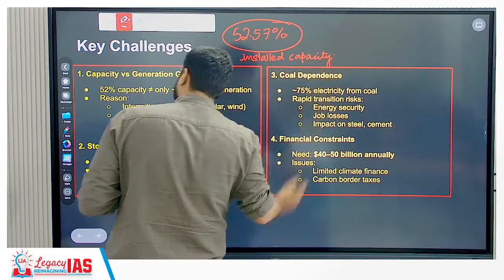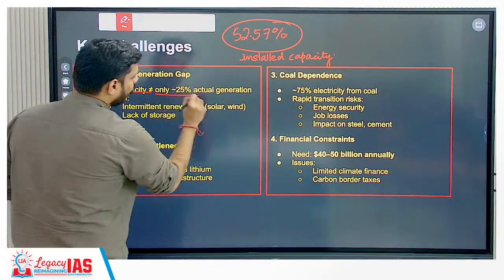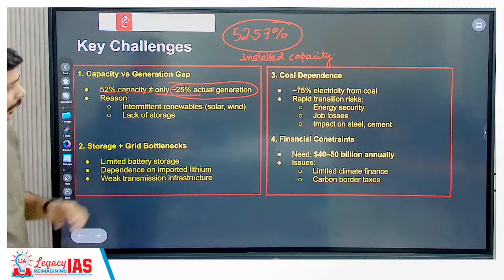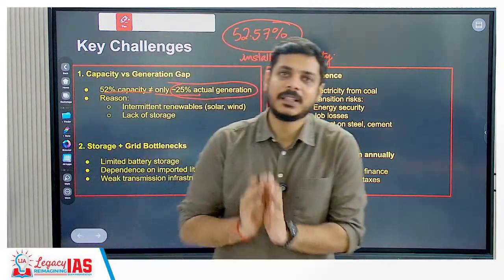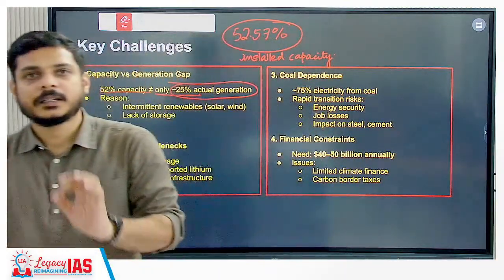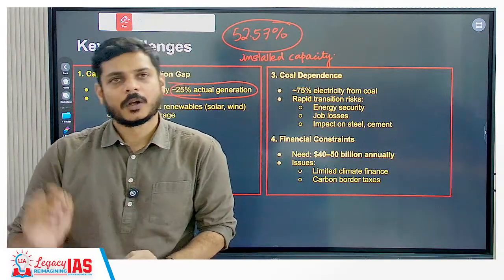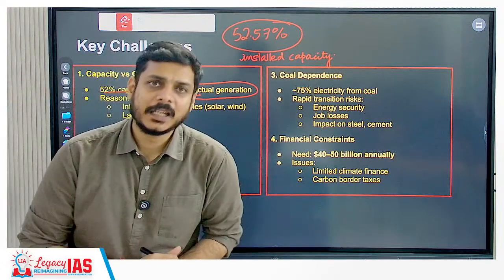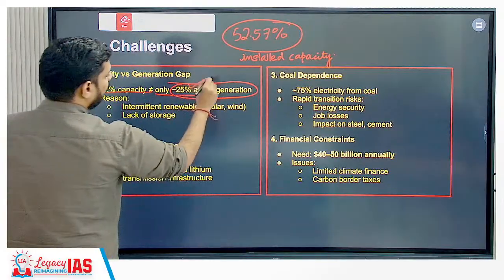The challenge here lies in that this 52% capacity leads to only 25% of actual generation, right? That means what actually flows into the electricity or power grids. It is saying that whether it is the electricity generated by renewable energy sources or by conventional fuel like coal thermal power plants, the answer is it is actually 25%.